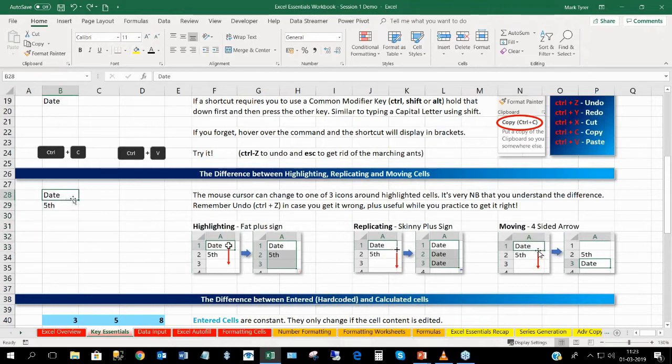If I go to the very bottom right-hand corner, though, you'll notice it changes from a fat plus sign to a skinny plus, otherwise known as crosshairs. And if I click and drag at this point, it basically takes what's in the cell that's active and overwrites wherever I drag it to. So if I drag it down, it will overwrite that particular column. If I drag it across to the right, it overwrites. Now, a number of people get confused between the two, and they end up overwriting data that they didn't intend to. And that's where Control-Z, which I did there quickly, is a very good keyboard shortcut to remember. It's our Excel panic button.